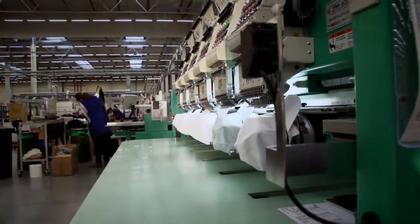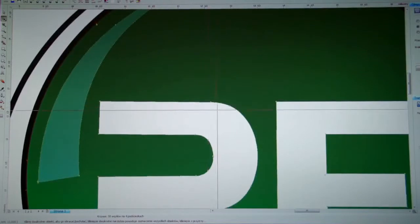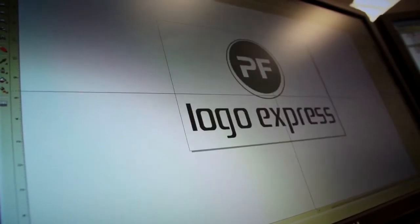Our machinery enables us to make decorations using many technologies on various surfaces. Before starting the production, each order is precisely processed by a team of graphic designers who adapt the logotype supplied by the customer to individual decoration methods.